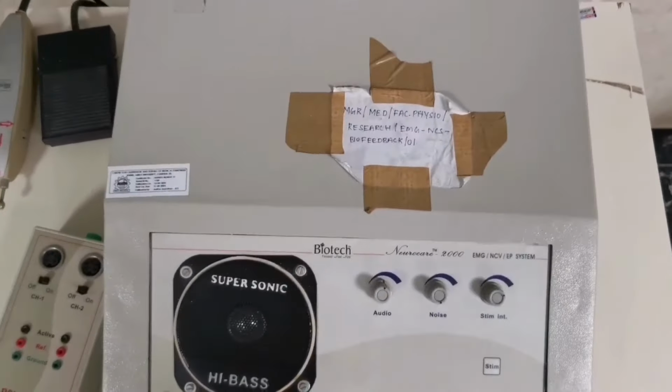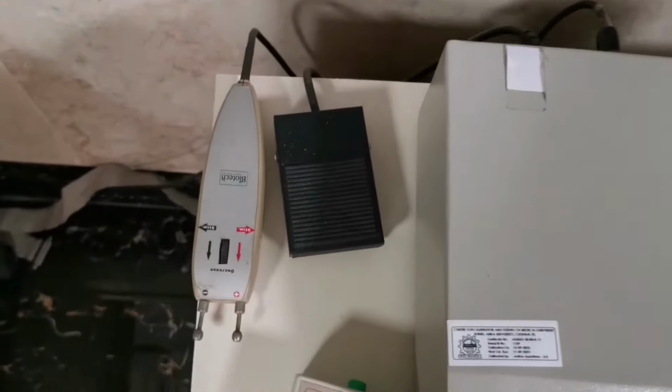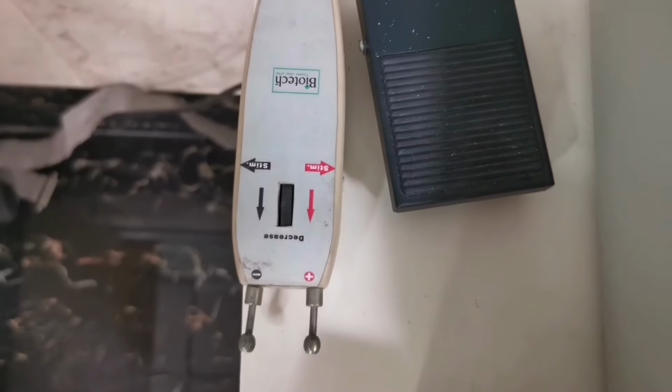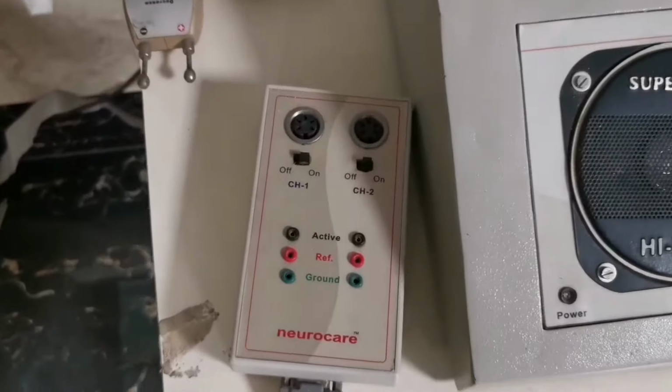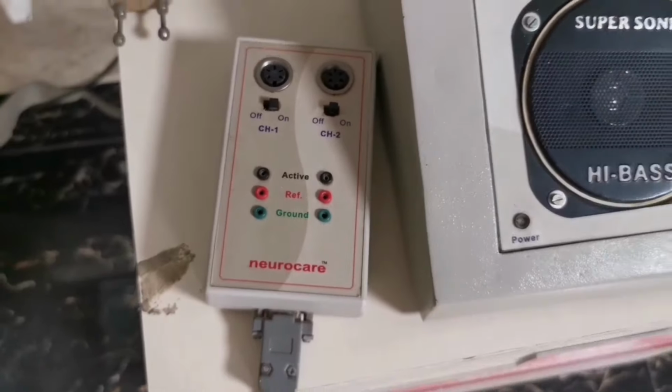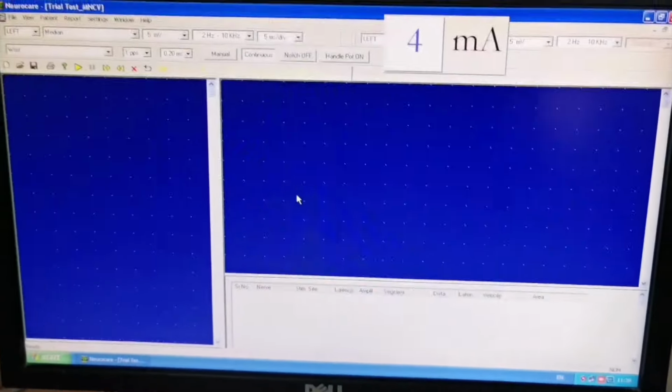Electromyography with nerve conduction velocity is a combined diagnostic test often used in neurology. EMG measures the electrical activity of muscles, providing information about muscle function and identifying any abnormalities. NCV, on the other hand, assesses the speed of electrical impulses along nerves, helping to diagnose nerve-related conditions.